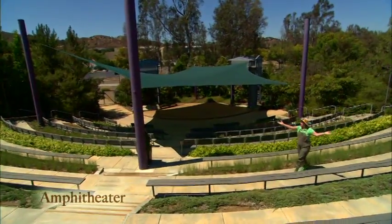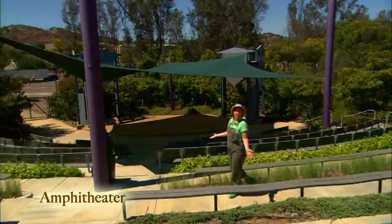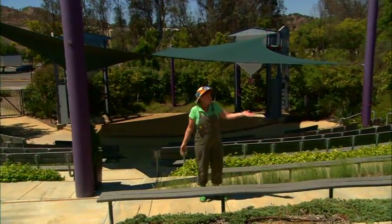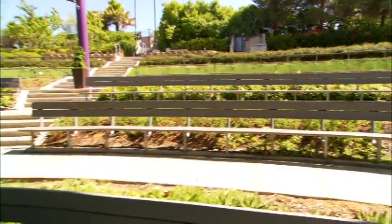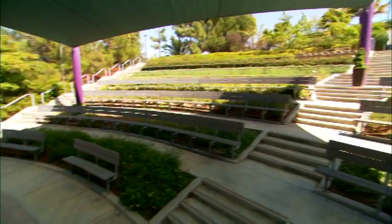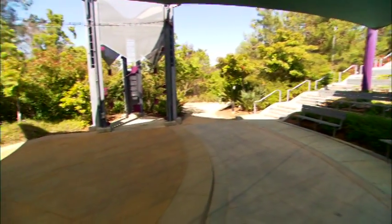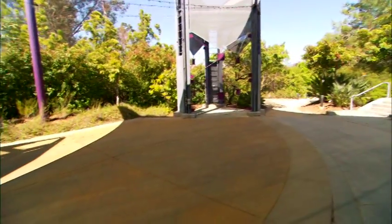Welcome to the garden's amphitheater. What a beautiful spot to listen to some music, see a performance, or just enjoy some shade. The water-saving plants we use throughout the seating area add to the amphitheater's beauty, making it a special spot for a variety of occasions, such as large meetings, outdoor concerts, theater, or even weddings.